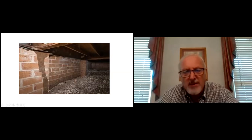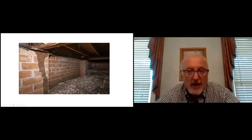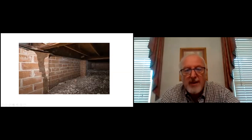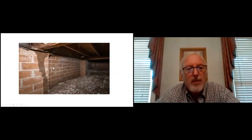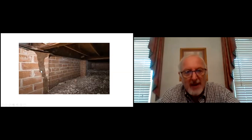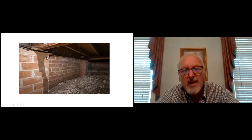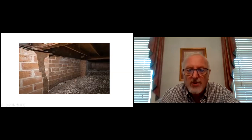So here we have a brick foundation, and foundations will be many things. They might be brick, they might be even wood, they might be cement block, and they might be poured cement concrete in a one solid pour. But in this particular case, we're looking at a pretty severe termite wood destroying organism tunnels right here that are going up into this, trying to attack the wood structure right here.